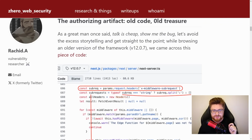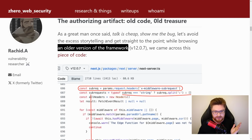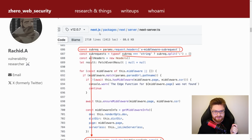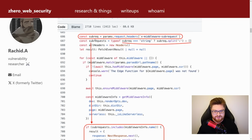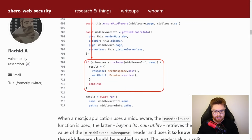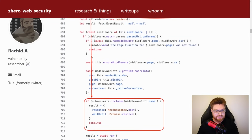So ZHero and Inzo tracked down in an older version of the Next.js framework, version 12.0.7, they found this piece of code where you could see in the packages next server, next-server.ts TypeScript code, a subrequest constant was set to the value of the x-middleware-subrequest header in the request data. They carve out the value, splitting on the colon to denote what the actual content is, and if the subrequest or the request includes that middleware info name as a value, then it just continues onwards. In essence, just skipping over the rest of the logic, given this in a for loop here.